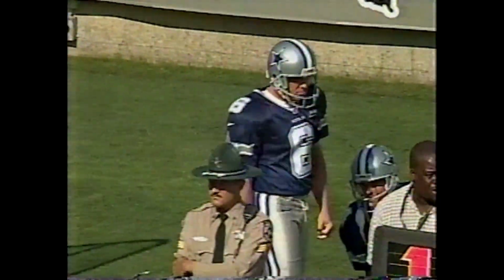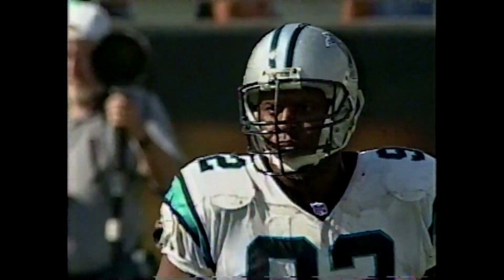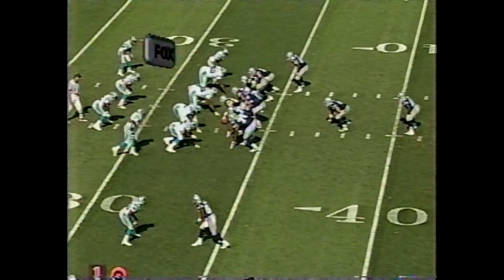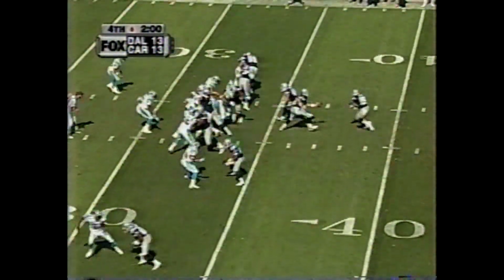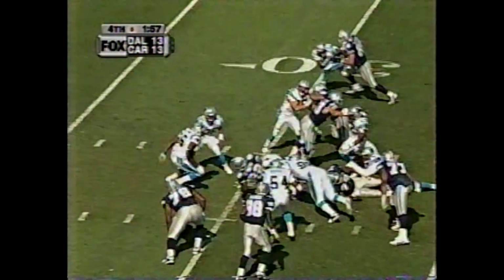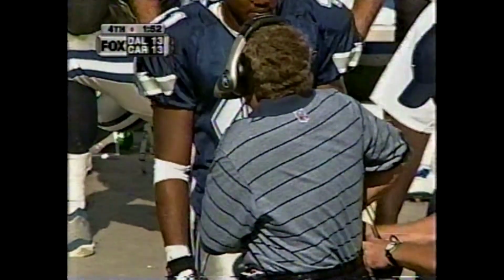And with this game on the line, the Panthers have got their big boys back in. They've got their premier defensive lineman. There's Reggie White. They've got Eric Swan in. They've got Sean Gilbert. So they're putting everything down, and it's right here. Emmitt Smith up the middle to the 30, a gain of 3. As we send it back to James Brown for this Fox NFL update. 33 runs, 157 yards, so almost 5 yards a carry today.